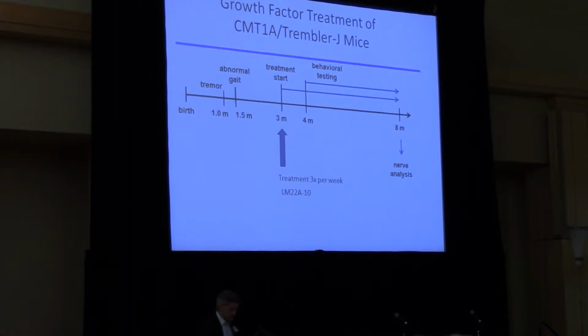Now, many of you know that in many fields in medicine we can cure mice of many things. And then when that therapy is brought to people, it's always so disappointing that it didn't work.